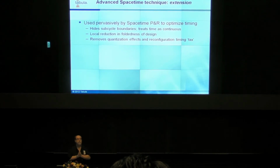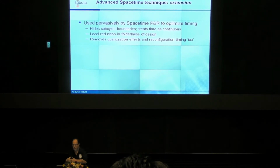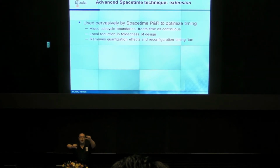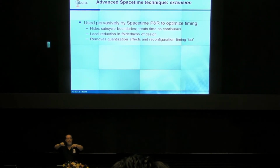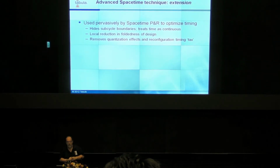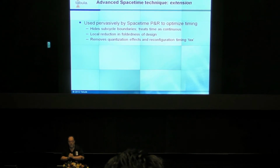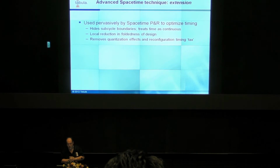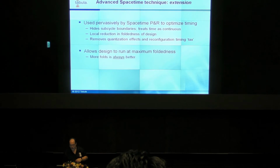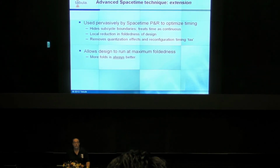So extension is a big deal. We think it's fundamental to building this kind of dynamically reconfigured device. We use it pervasively. It hides the boundaries of the subcycles and makes our system look like time is continuous, that we can move objects to have any z coordinate we like, and then just extend around it to make sure that this object can sit at whatever z we like. It does mean that you lose the occasional fold for an occasional object, but just occasionally, so it costs essentially nothing in utilization, and it removes that quantization effect and the timing tax of the configuration itself. This allows our designs to run at the highest foldedness we can manage. More folds is always better.